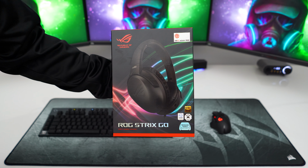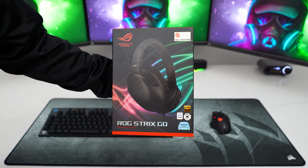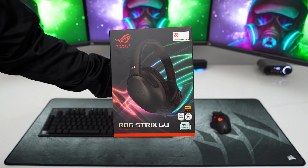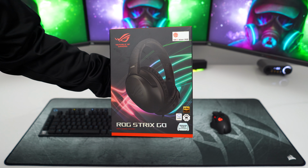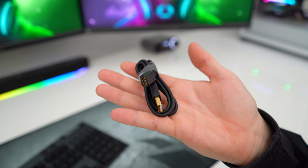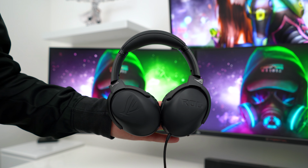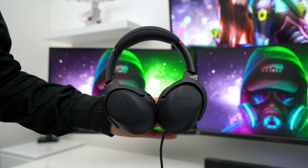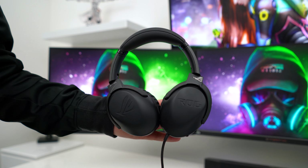Number 5 on my list is a surprisingly good product from ROG, or the Republic of Gamers. This high-res certified gaming headset connects using only USB Type-C, although there is an adapter in the box. Not only can you use this as a fully equipped PC gaming headset, but the Strix Go is also compatible with smartphones and game consoles as well.